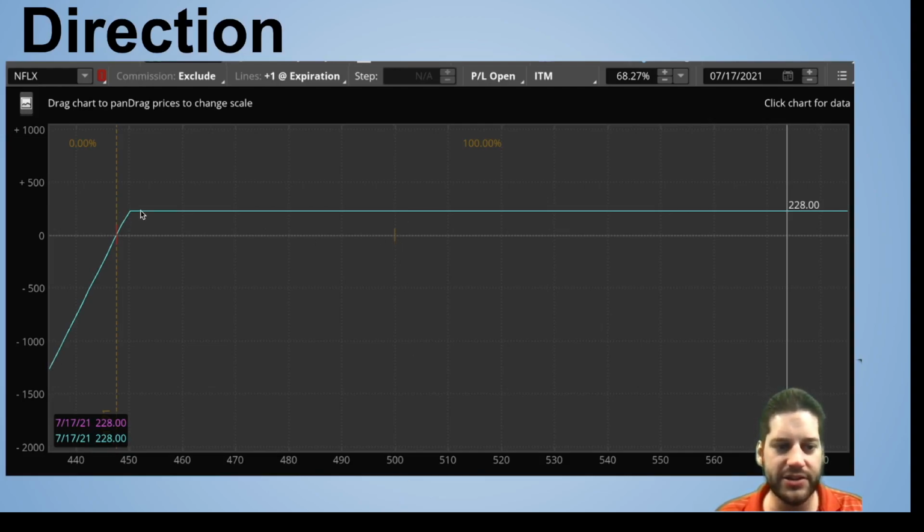This blue line is your net profit at expiration, depending on where the price is at expiration. So here at 500, if the stock goes up, you can see I always make that 228. If the stock stays flat or stays in this little area, I still make my 228 bucks. If the stock goes down, which was not my intent, I still make money up until that 450 point, even a little after that because of the premium I received. This is why I say direction is playing in my favor.